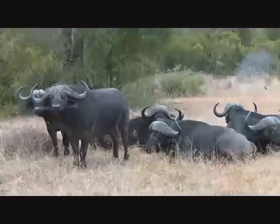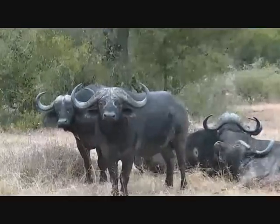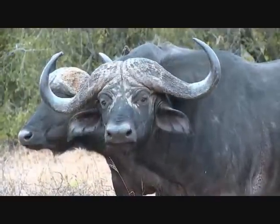There's quite a nice, impressive buffalo standing up, the one closest to us. You can see that very distinct boss. Oh, look at the flies.